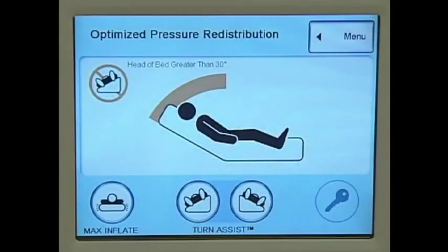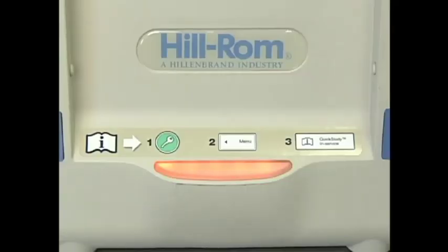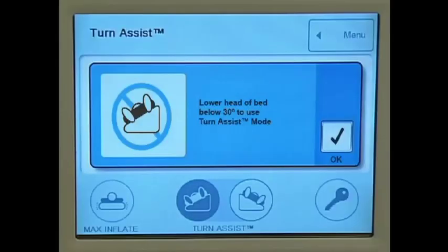When the head end of the bed is above 30 degrees, do not try to turn the patient. If the head end of the bed is raised above 30 degrees, the amber status indicator comes on, and you will see the message, "Lower head of bed below 30 degrees to use turn assist mode."